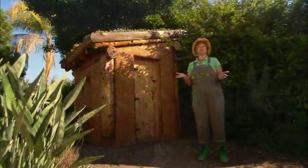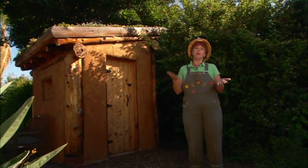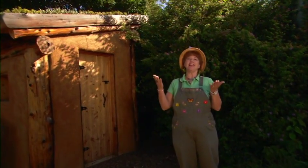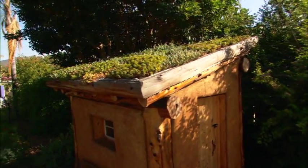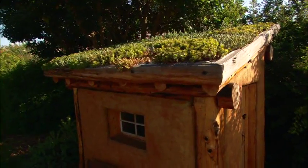Here at the Water Conservation Garden, we not only teach people how to save water, but also how they can sustainably use a variety of resources. A shining example of using resources sustainably is our straw bale house with its green living roof. This structure is made of 90% recycled materials.